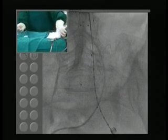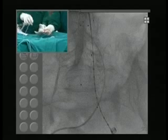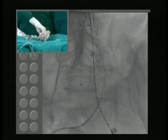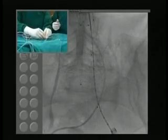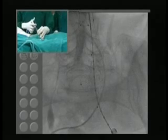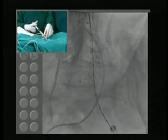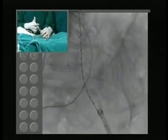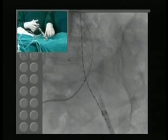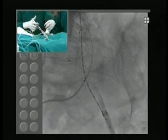Okay, now let's take a test shot through this. Just inject. Fill the sheath with contrast. Show a little lower down. Yeah, no, can you just put on a glove and just help me with this? Okay, we're ready for the angio, we're ready to go?